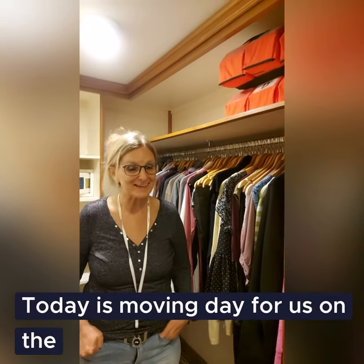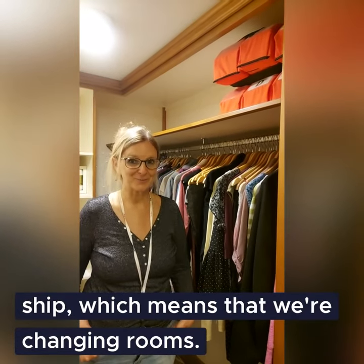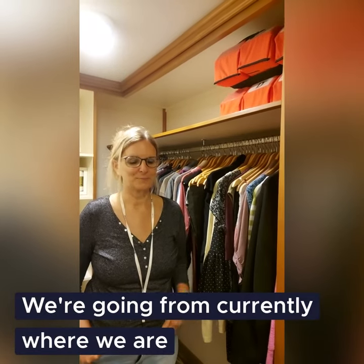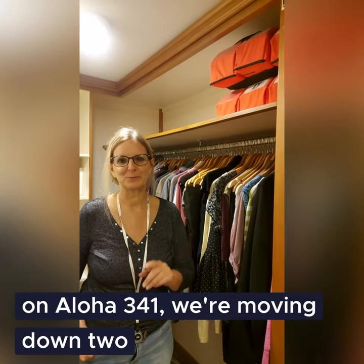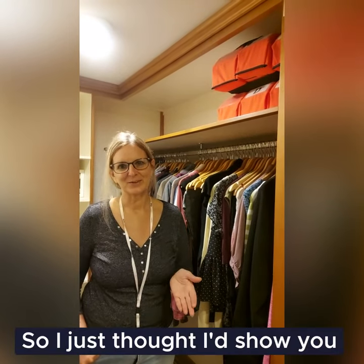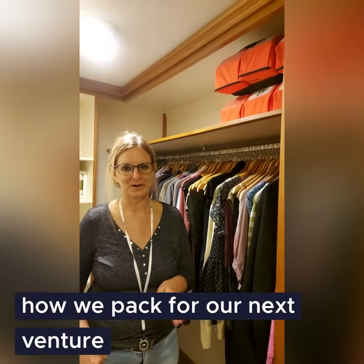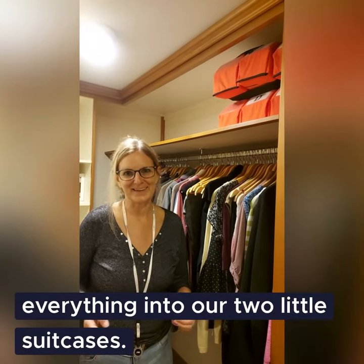I thought that I would give you a little cruise hack. Today is moving day for us on the ship, which means that we're changing rooms. We're going from where we currently are on Aloha 341, moving down two flights of stairs to Carib 323. So I just thought I'd show you how we pack for our next venture so that we don't have to get everything into our two little suitcases.